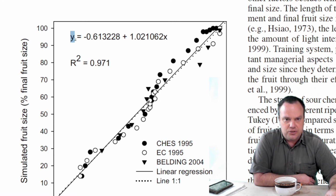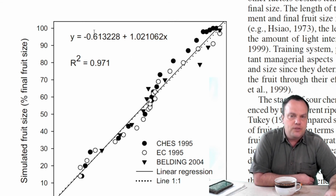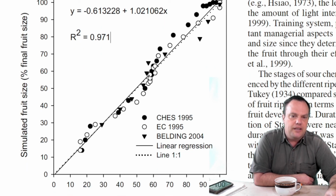This Y, that's your percent of final fruit size, equals a minus 0.613228 plus 1.021062 times the growing degree days. And using that model, they got a 97% accuracy. They have the simulated fruit size here. So their model said that the fruit size should be 20%. And they go across.